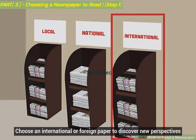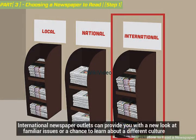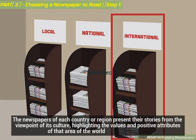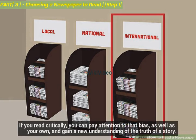Choose an international or foreign paper to discover new perspectives. International newspaper outlets can provide you with a new look at familiar issues or a chance to learn about a different culture. The newspapers of each country or region present their stories from the viewpoint of its culture, highlighting the values and positive attributes of that area of the world. If you read critically, you can pay attention to that bias, as well as your own, and gain a new understanding of the truth of a story.